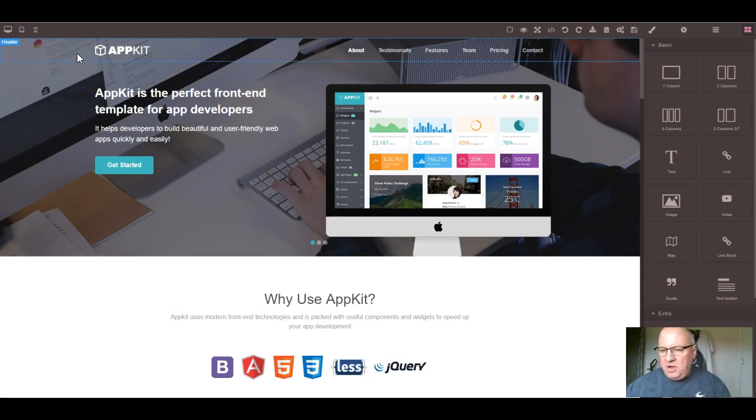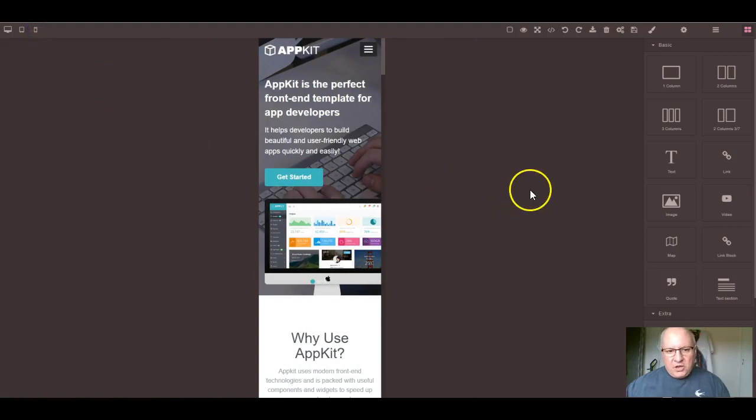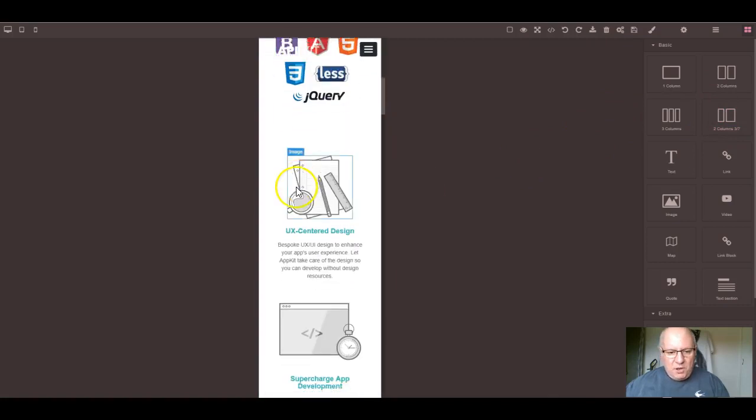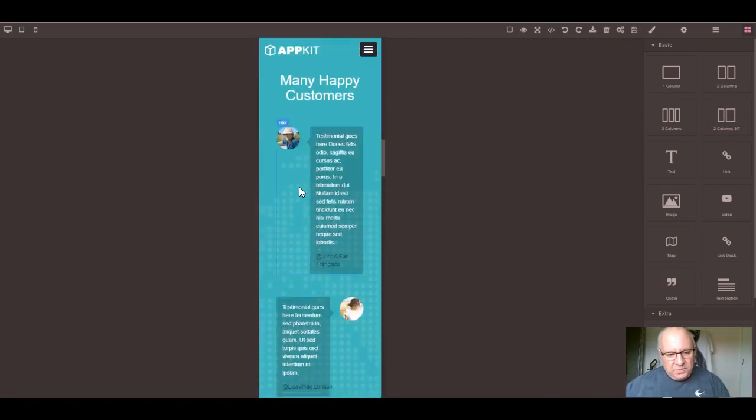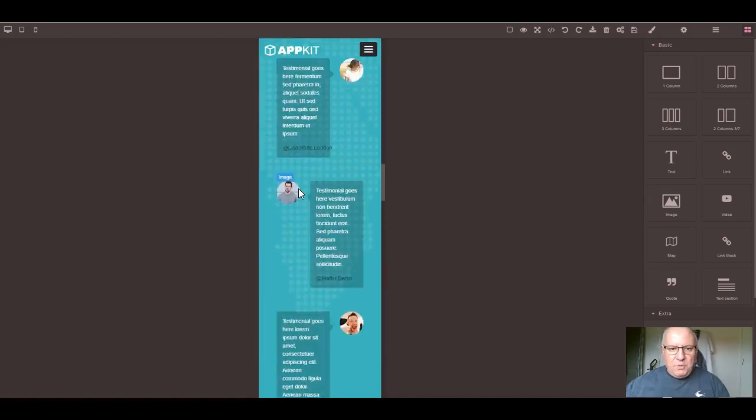Now bear in mind that a lot of people are going to be watching this in mobile form, probably well over 50%. So first we can click on a tablet, so that is exactly how it's going to appear on a tablet, and then we can click on the mobile icon, and now we can see exactly what people are going to see when they are viewing this on a mobile device. So that looks nice and clean, I think. Yep, pretty happy with that.